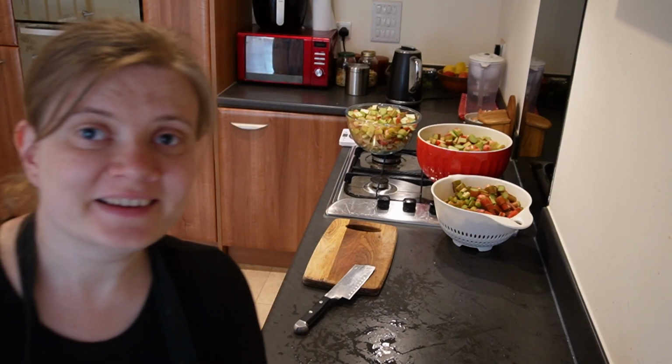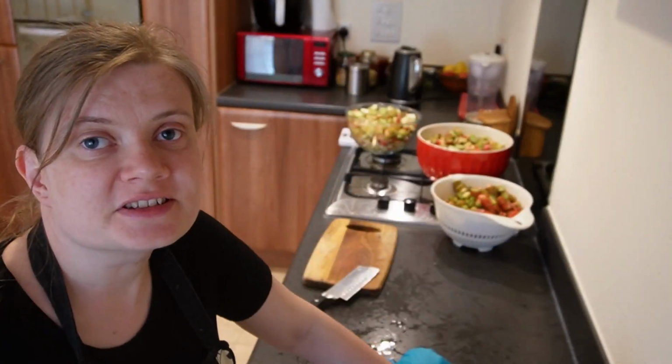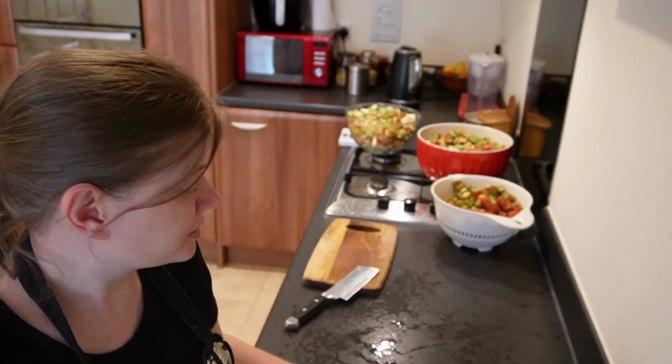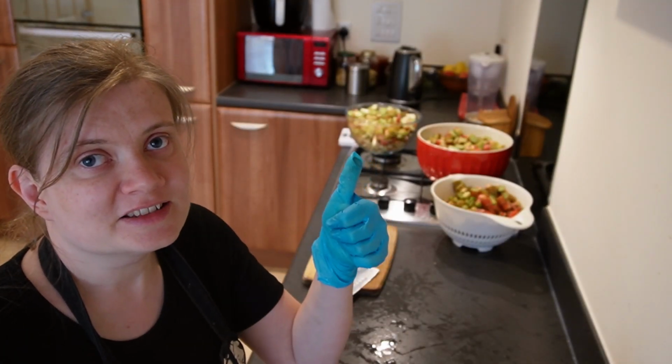Okay, I'm done with all of the cutting. I'm wearing gloves because there is such a high acidity level in rhubarb that it probably would wrinkle my fingers. Let's start boiling.